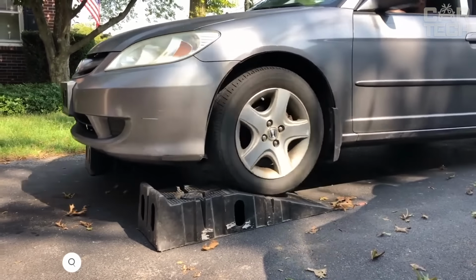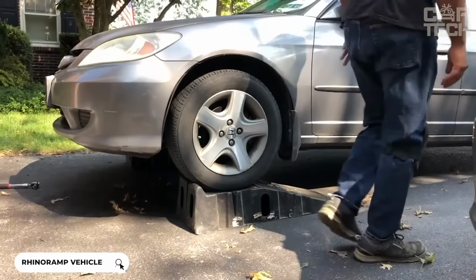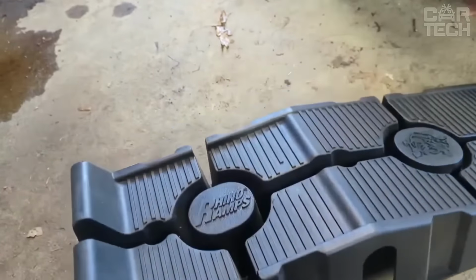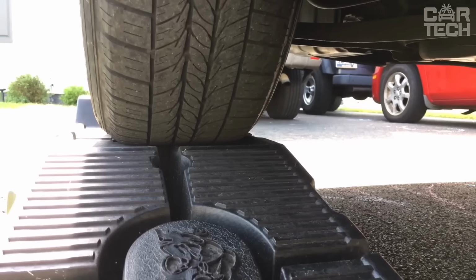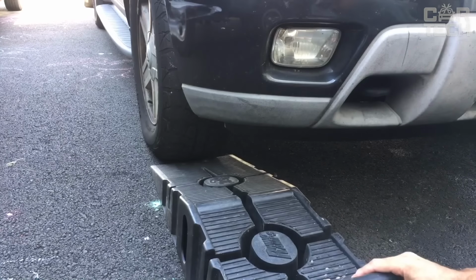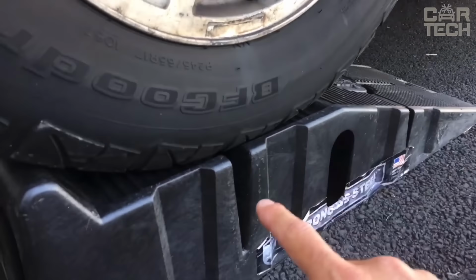Ramp for vehicle maintenance in the garage. The kit is suitable even for vehicles with low ground clearance thanks to its 17-degree slope. Despite their compact size, they have an impressive load capacity of up to 12,000 pounds, which is comparable to the weight of 3 passenger cars. This ramp is stable and sturdy due to its wide base. The ramp keeps the vehicle securely in place so that maintenance and repairs can be performed safely and without hassle.